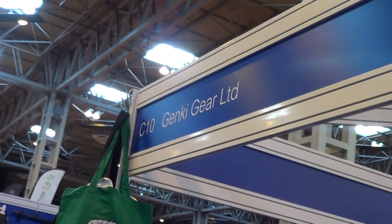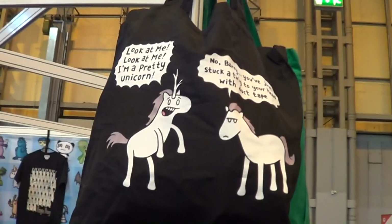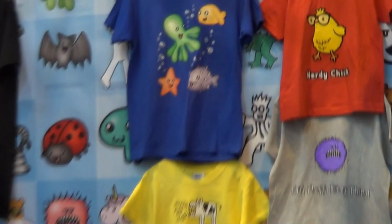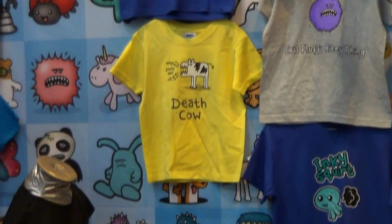And here's a stall which I just really, really loved, their t-shirts. There was loads of bunny ones and guinea pig ones, and about how animals are cute and fluffy but also sometimes a little bit evil. So I thought you might enjoy these.